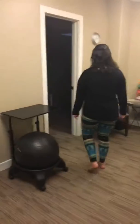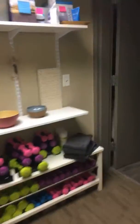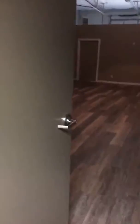We're going to walk through one of our consult rooms. We've got 2 rooms, this one and then right next door, where we do all our consults and exams for new patient appointments, re-exams, the nervous system scans, all that good stuff. Here's the yoga space. There we are.